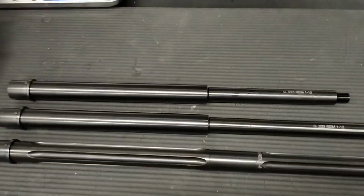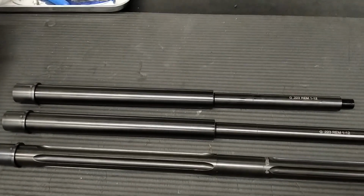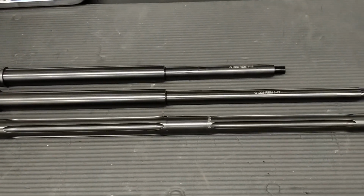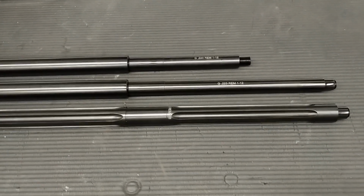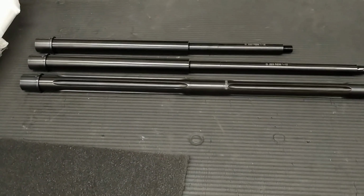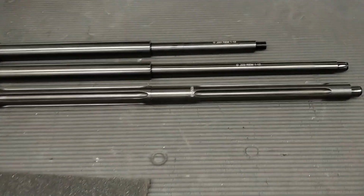So at the top here, we have a 16-inch, 1-in-12, 223 Remington standard barrel, and then the same one as a 20-inch. And then we have the precision barrel, also 223 Remington, obviously, but that is a 1-in-8 twist.